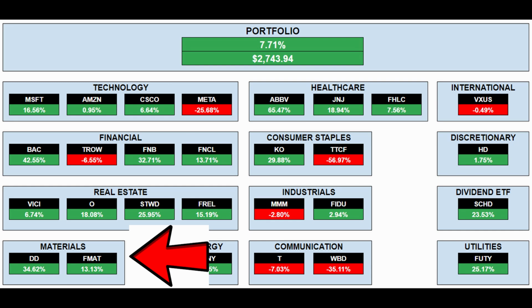I did research on DuPont, which is DD. Obviously, it's done well for me. It's almost up 35%. But I have a small position, and I'm not sure what I'm going to do with that one long term. I might sell that and just put it all into that ETF FMAP. But we'll see what I do, but I don't plan on buying any material stocks.